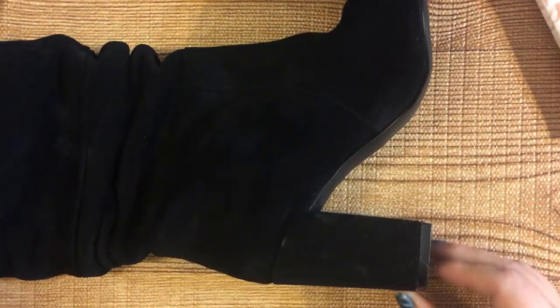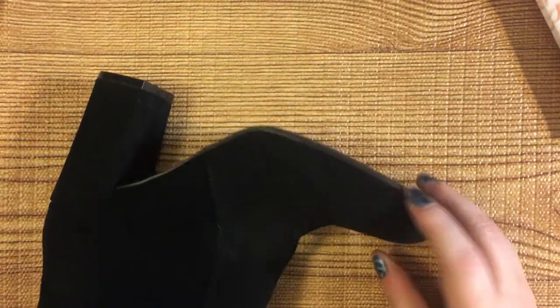The best deal of the night was, I don't know if I'm going to be able to get them all in. I'm going to put one in. These boots. They're suede. They have a nice little heel. They're long. Suede. There's no zipper at all. Just pull on boots. How stinking cute are these?